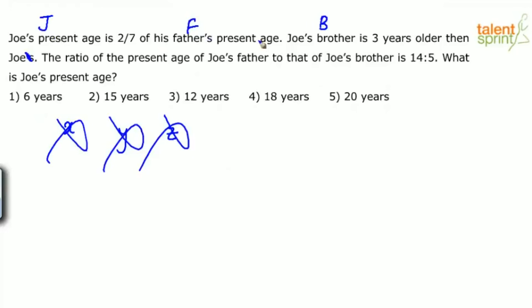Joe's present age is 2/7 of father's present age. So J equals 2/7 F. Equation number 1. Joe's brother is 3 years older than Joe. Joe's brother B is 3 years older than Joe. Means what? J plus 3. He's 3 years older than Joe. So Joe's present age plus 3 years will be Joe's brother's age.